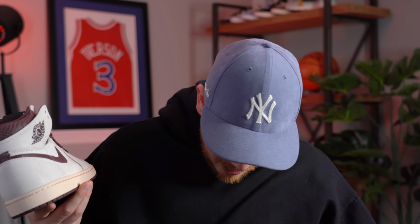And for those of you wondering how I have a pair right now, well, I don't really have any patience and I bought them on GOAT Instant Ship and paid resale. So, man, the shoe's shedding a little bit. I didn't expect that. I guess that's just what cracked leather does. It's a material trait. We'll call it that.